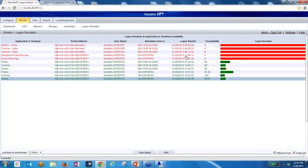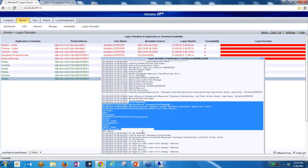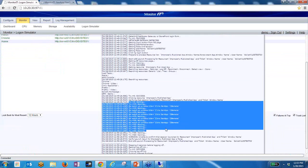So if the application fails to launch, and you can see in this case, we went through the process of signing in, went through the process of actually bringing up the apps themselves, then actually clicked on the application, and then waited for it to appear. Now, in this case, it didn't actually succeed in launching. And so we know that the application was found and just didn't actually launch and come up. And we get alerted to that information, too.